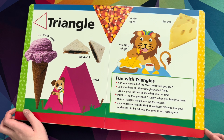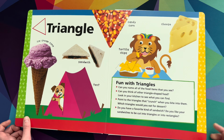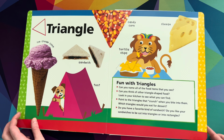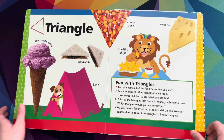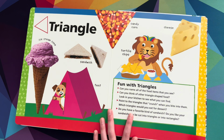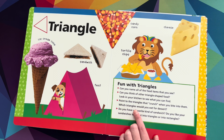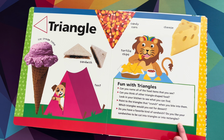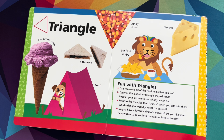Can you think of other triangle-shaped food? Well, I mean, if you cut a slice of cake, that would be a triangle, so I guess that counts. Look in your kitchen to see what you can find. Points to the triangles that crunch when you bite into them. Which triangles would you eat for dessert? Well, this makes a crunch sound, the chip. And for dessert, like I said, a slice of cake. I haven't had cake in so long.